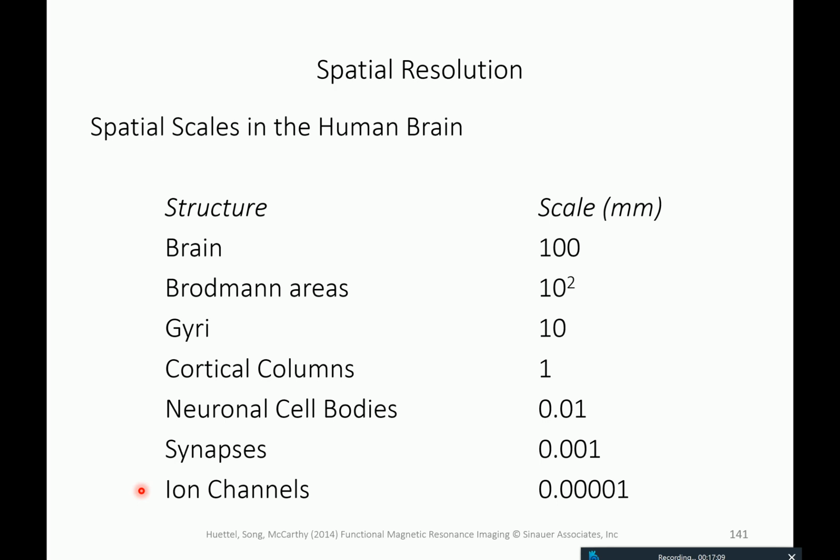In terms of spatial scale in the brain, this is an overview so that you get a feeling. At the smallest spatial scale we have things like ion channels and synapses. Then the cortical columns that Rainer Göbel mentioned last week, on the order of millimeters. Then the scale where typical fMRI results reside, namely at the level of gyri. For example, you find an activation blob in the frontal gyrus that is on the order of centimeters. The Brodmann areas that we saw in the beginning are on the order of square centimeters, and the brain is on the order of 10 centimeters, I think about 15 centimeters in length, which is typical for humans.